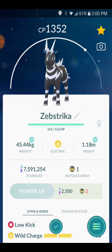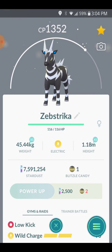Zebstrika. Yeah, that's its name. I was saying Zebra Striker. Zebstrika, and this one's cool. I'll show it to you later. When you click on it, it all lights up and everything. It's pretty cool.